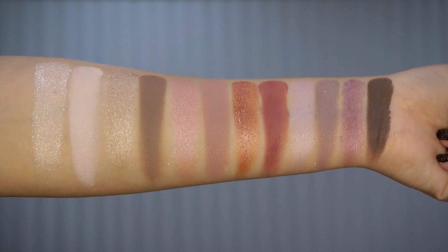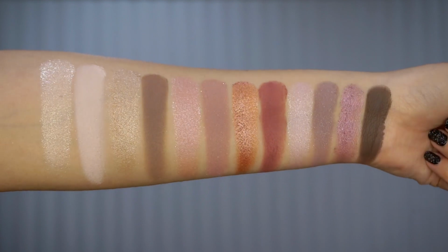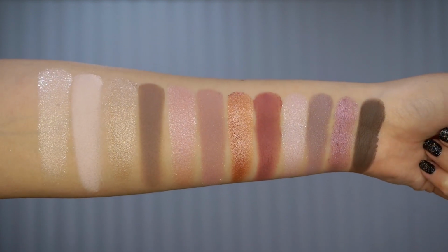I know a lot of people love these mauvey cool tones, so I know a lot of people have been asking for palettes like this, more on the cooler tone side. The packaging also represents the colors inside, so you guys know how I feel about that. I love that. But yeah, it's definitely very soft, but you can also do a little bit more of a grungier look with it as well. It's kind of what I try to do today with the palette. But yeah, so that is the Pretty Please palette.